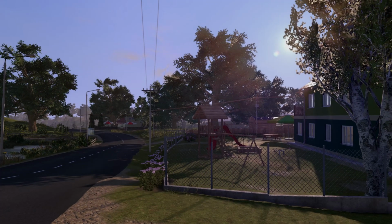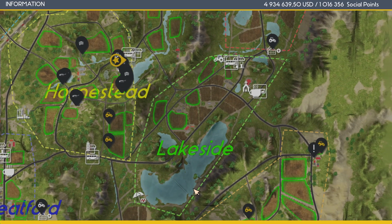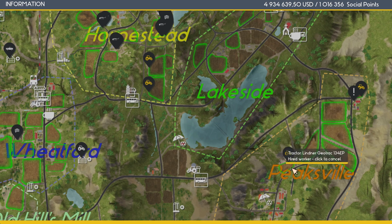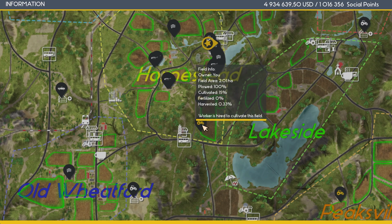And then, like I said, I got 4 workers going. 2 over in Peace Field, the small fields. Probably just easier if I show you the map here. Yeah, so this little small field here, I think it's like a 0.2 hectare size field. This is a 0.99 hectare size field. Plowing that. And the fields over the hill here, I kind of forgot about these, but we're taking care of these.